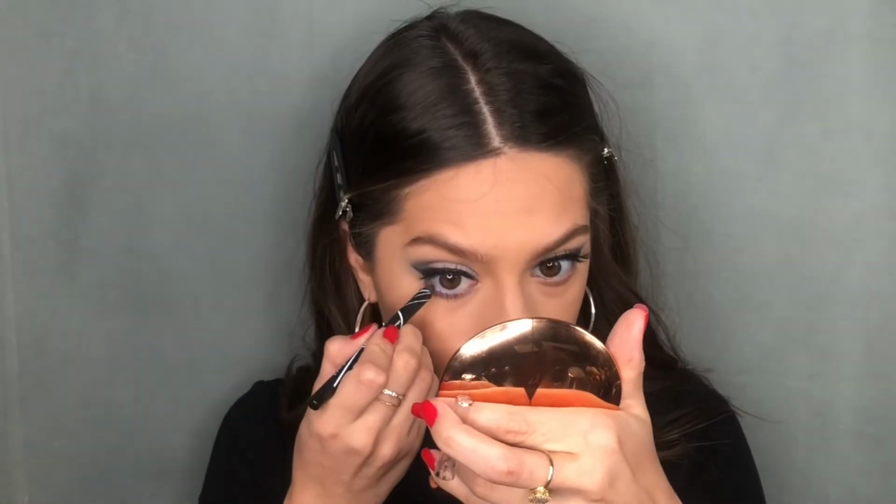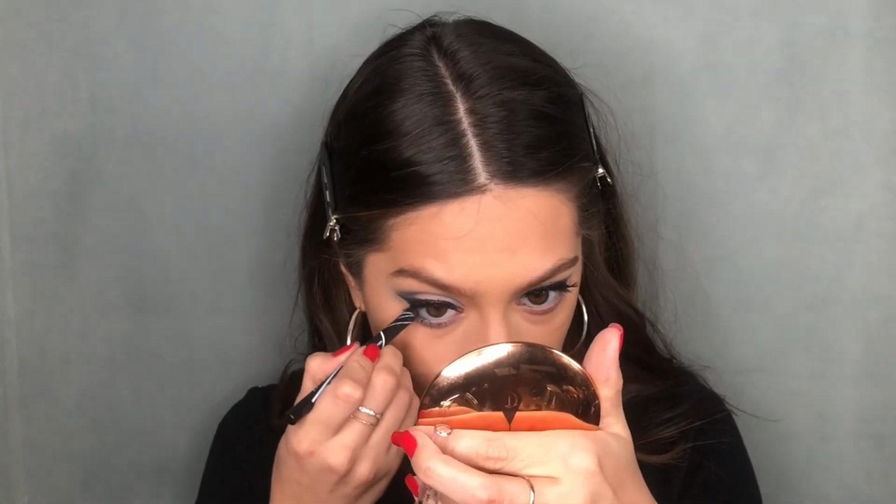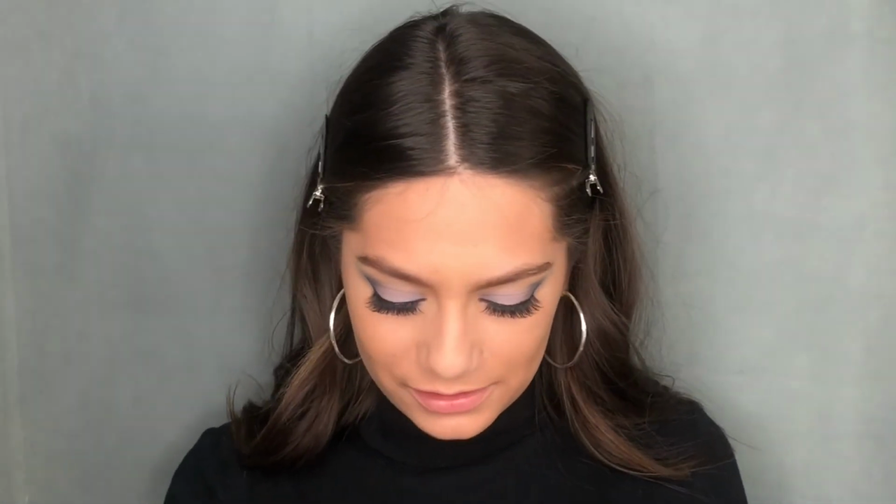I think I'm gonna stick with black because I don't want to take away from the light blue. I want the light blue to be the main focal point. Like that. Like, what a difference does doing the bottom line with the tight line make? Oh, I love this. Who knew blue eyeshadow would be so cute?